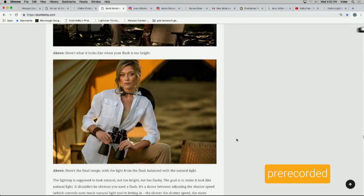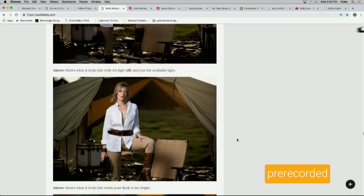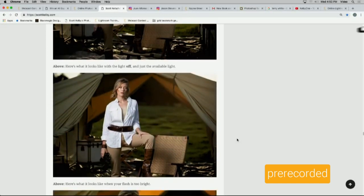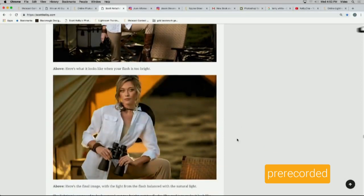The whole thing on location was to show you how to mix the ambient light so the light looks real, so it doesn't look flashy. Go up one, that looks flashy. That looks like I used a flash, and we see that so often. But go down, and that's what we're shooting for, is to make it look like it's real light.